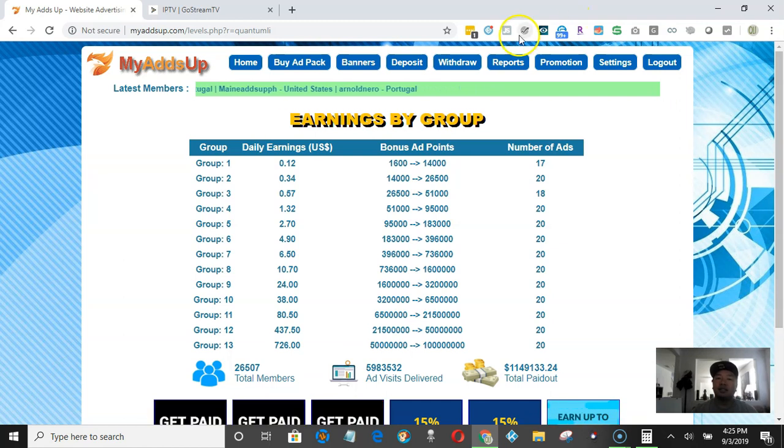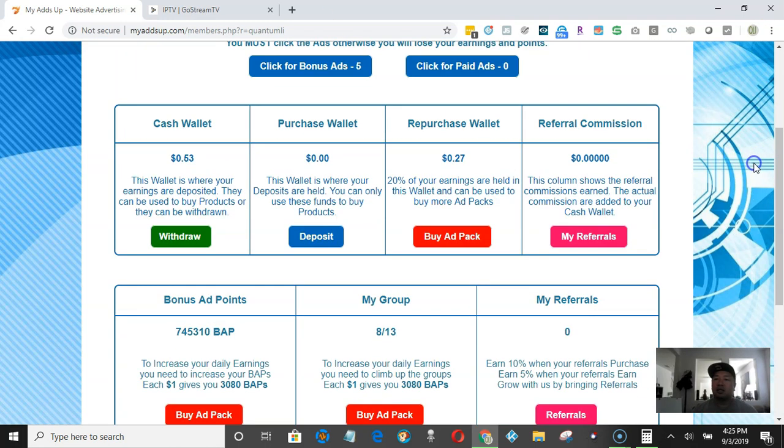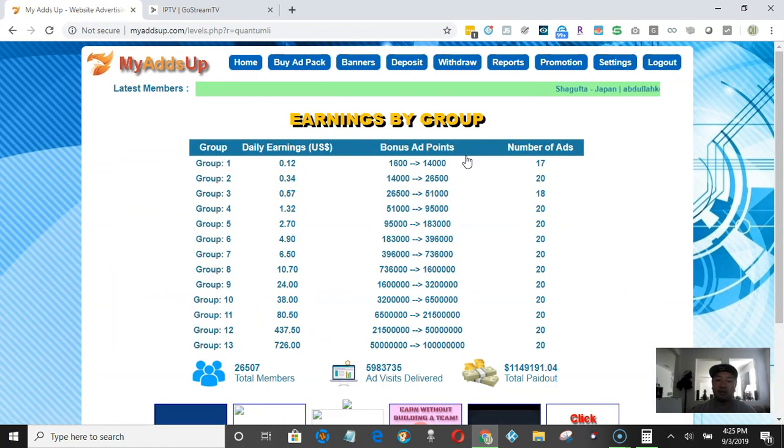Oh, by the way, I forgot to show you that since I'm trying out the system, I haven't been promoting or anything, so you can see my referral commission is 0. So yes, it is possible that you can earn here without referring any of your friends or family or anyone. My referrals is 0. I managed to go from group 5 to now 8, earning from $2.70 per day to $10.70.